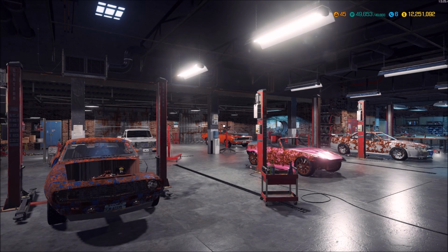We are back in Quayzar's Customs, and we're continuing the Fast and Furious series. Sorry about that. Alright, we are into the second movie, and as you can see by my garage, we have a few cars here that I've pulled out of either the junkyard or the auction.